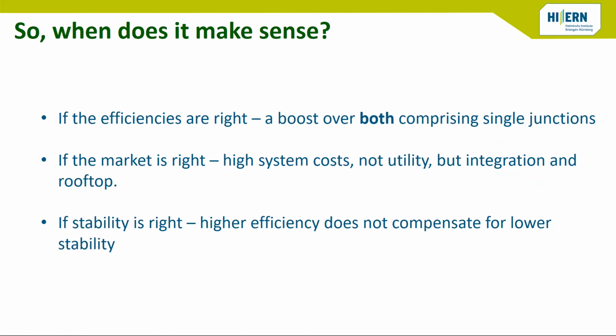Okay, so to answer the question that I've been putting up in the beginning, when do tandem solar cells actually make sense? First thing is the efficiencies need to be right. We need to have a boost over both of the comprising single junction solar cells and not just the one. We need to be in the right market. High system costs are an advantage. Anything where we need to integrate solar cells, space, cars, buildings, have good opportunities for them, and we see a very clear path for how tandem solar cells can contribute into this market.